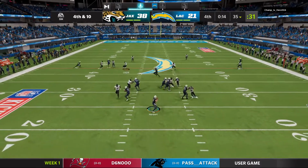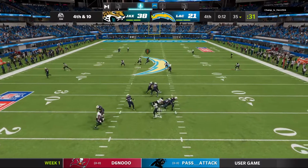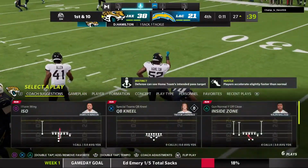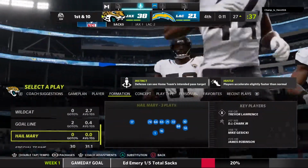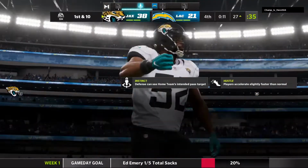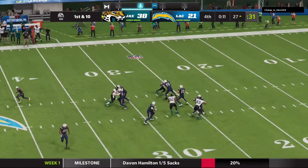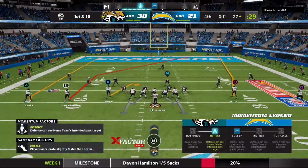Fourth down for Herbert. Desperation time. And he's brought down. Can't do anything with a football. It's a sack and a turnover on downs. They had to go for it with such little time remaining. And defensively, that might just seal a Week 1 victory.